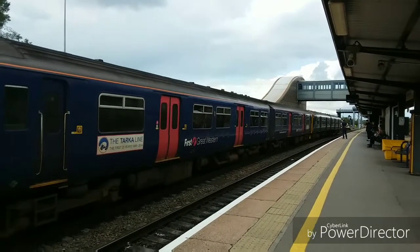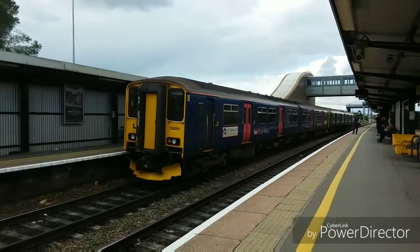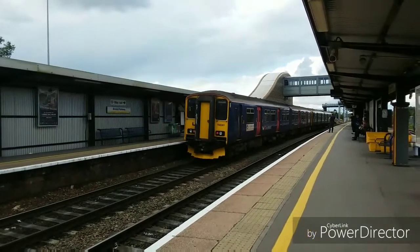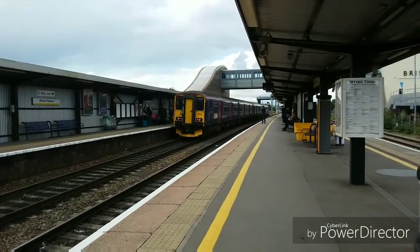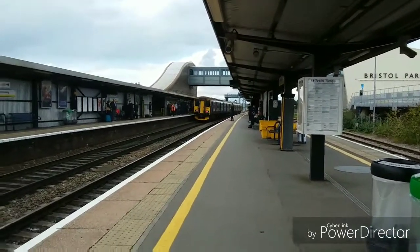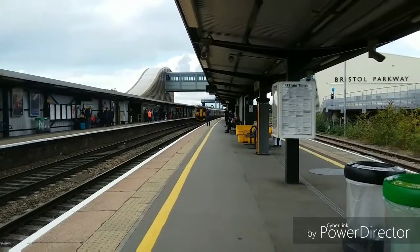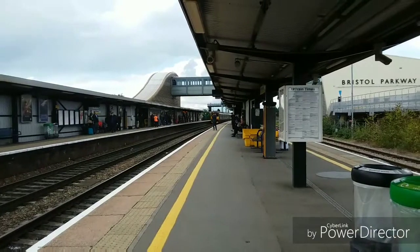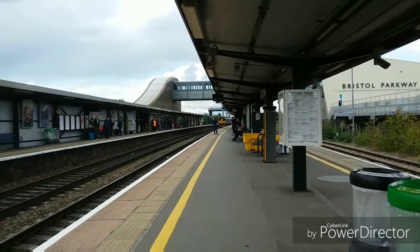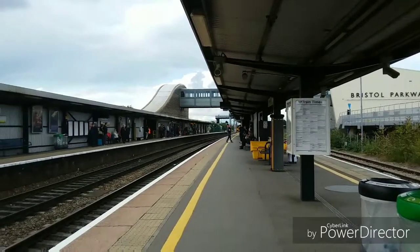Departing out now 15248, 15261. And that's the delayed 1320 to Frome from Gloucester, departing out about 8 minutes late.